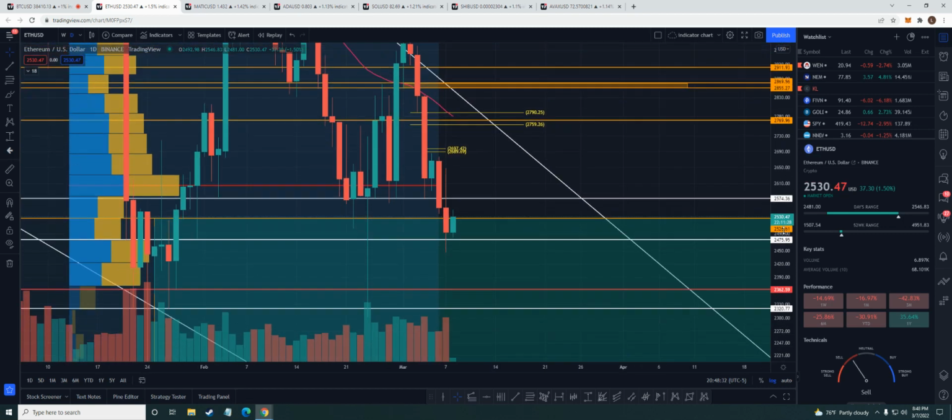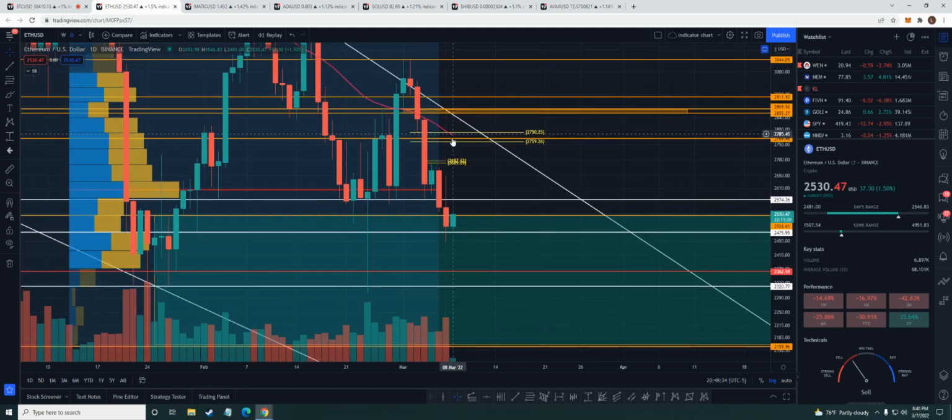Let's go to the daily, and the daily's coming in right around my fib here, which I had as a rejection zone after this fib. And that's coming in around 28.89 to 2700 even. And then this higher one's at 27.59, 27.90.